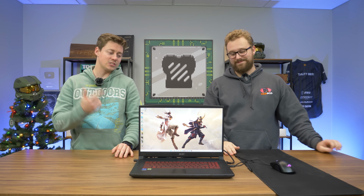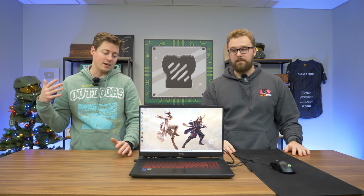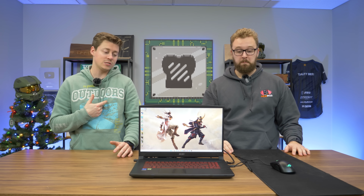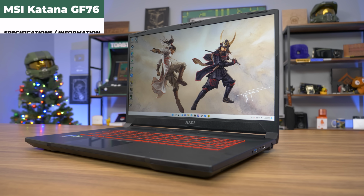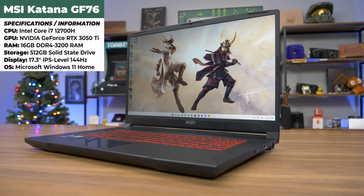All right, guys, we just got done benchmarking this laptop, and it did really well. It definitely actually got a little past the performance I thought it would get, especially for the really nice screen, but pretty much every game we threw at it, we were getting 100 plus FPS, which is awesome for this high refresh rate, big display.